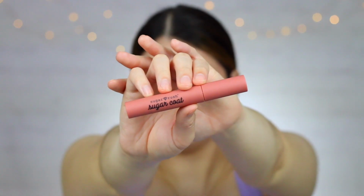So I am gonna go into the Sugar Rush Sugar Coat Liquid Lip in the shade Cupcake. I've only used this once and I loved it. I literally ate dinner in it and it still looked amazing. And it feels so hydrating on the lip. I genuinely thought for sure, after a little while, it would feel too velvety and too matte, but this definitely just continued to feel comfortable throughout the entire night that I wore it. Really want to invest in more colors of these.